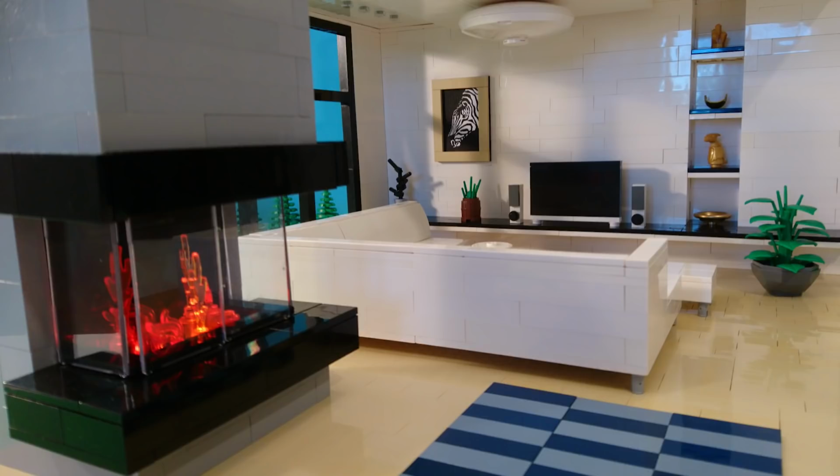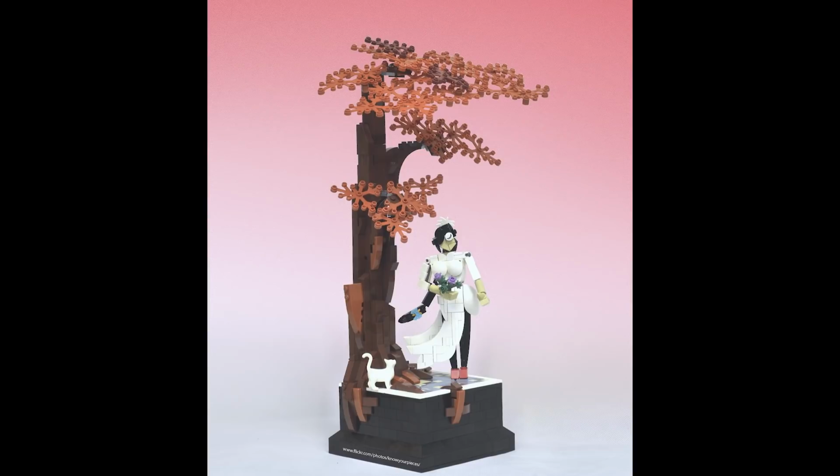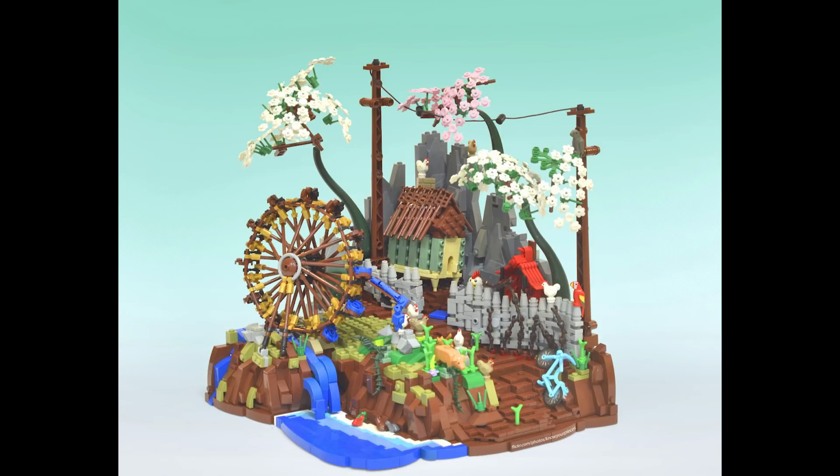Build number 6 is called Vietnam Rocky Highland by the builder Know Your Pieces. If you check out this Flickr page, you'll see a lot of builds that are based on different parts of the Vietnam lifestyle. And here we have a pretty fun little vignette.